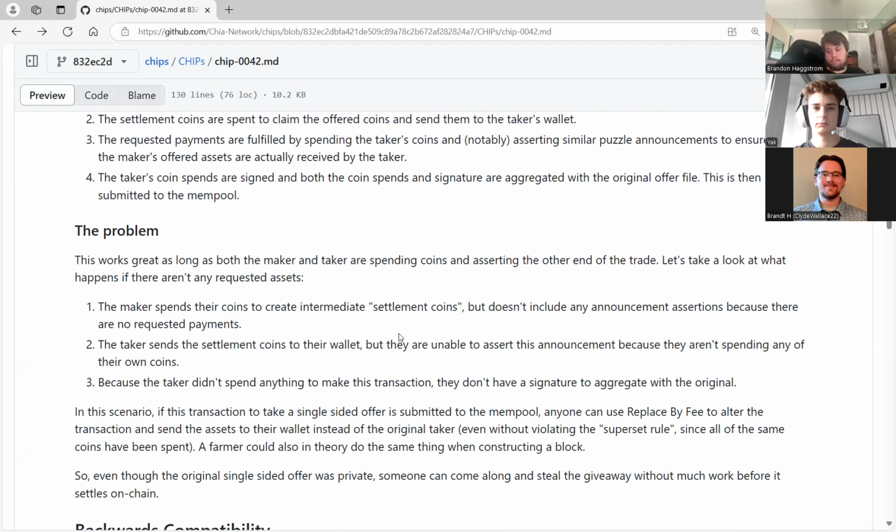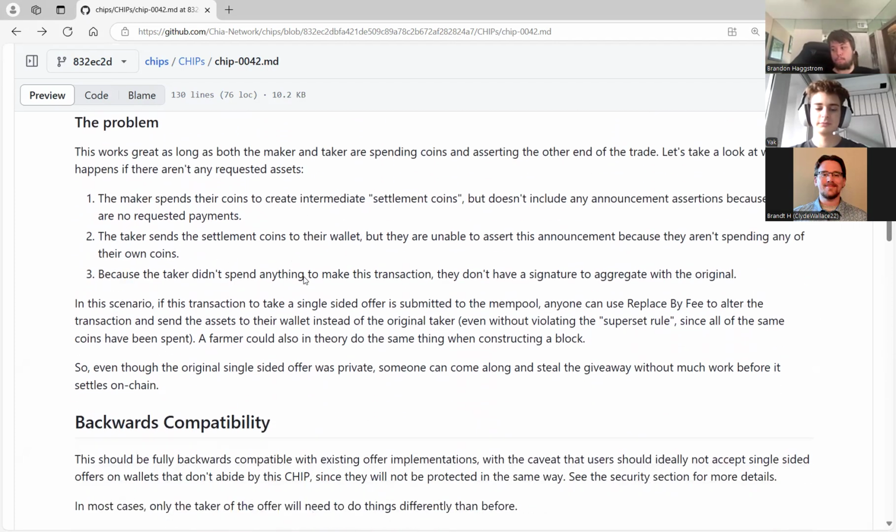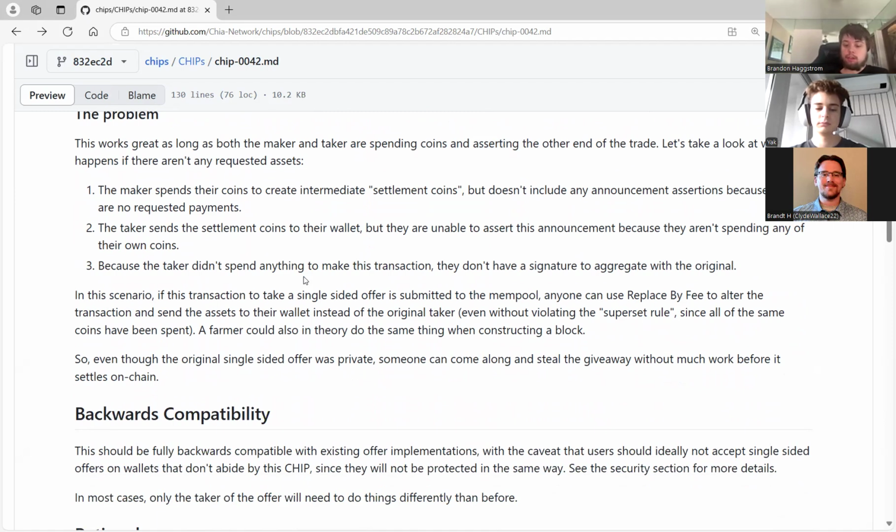Right, you could say, why is it not secure normally? There's this puzzle called a settlement layer, which essentially anyone can spend, and it outputs a create coin condition based on what's in the input. It also emits an announcement that can be asserted by other puzzles. So if you have two sides on the offer, the maker is spending their coins to create a settlement coin, which has this special settlement puzzle. And then they are including something in the spend bundle that says, "Hey, I would like this asset in return." They are asserting an announcement from the settlement puzzle that ensures that they are actually paid the thing that they're requesting in order to complete their side of the trade. So if that announcement is never made, they will never actually spend their coins.